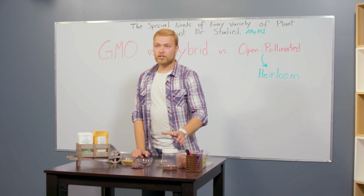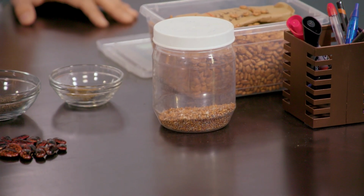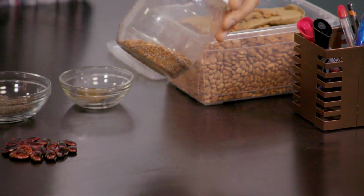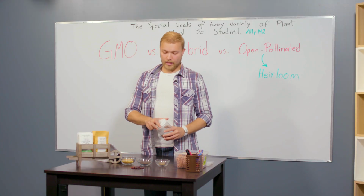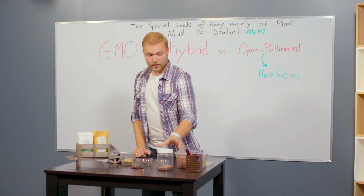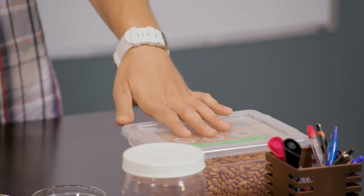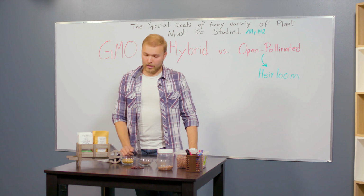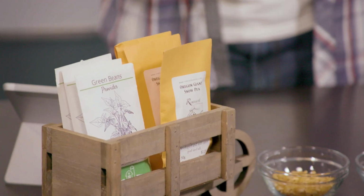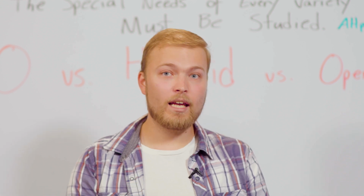And when you're storing your seeds, you can store them in so many different ways. You can store them in paper. You can store them in just a little plastic container like this with a tight lid on it. I have a plastic tub here that has some pinto beans in it. And then paper, obviously, is very classic for seeds that you buy in the store, as long as you keep them dry and cool.